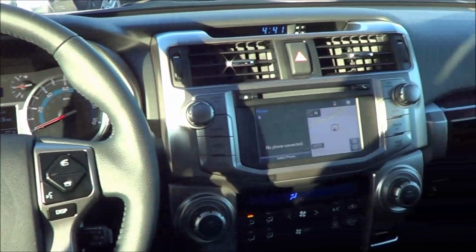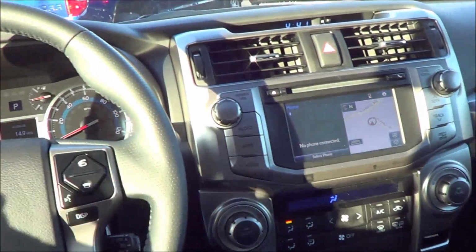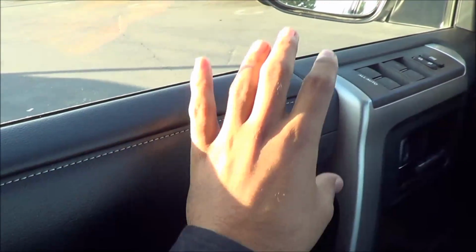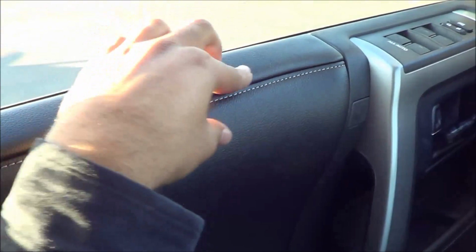Now, as far as build quality and materials go inside of this vehicle here, build quality is pretty good overall, and it really was upgraded in the 2014 model year when they revised the interior. The materials are also a lot better than what it was before the 2014 model year. You have nice soft touch materials up here on the upper door panel, nice and stitched too, very high quality.